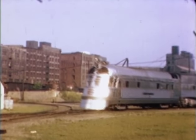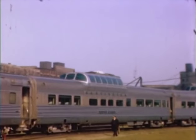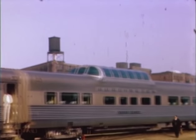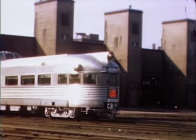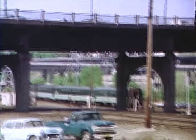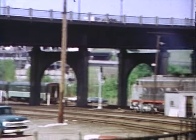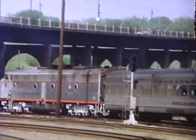The Chicago, Quincy, and Burlington also ran into St. Paul. Here, the Burlington Zephyr arrives at the station. CB&Q used E7s, E8s, and E9s to power their passenger trains.